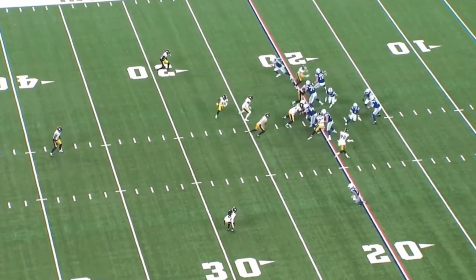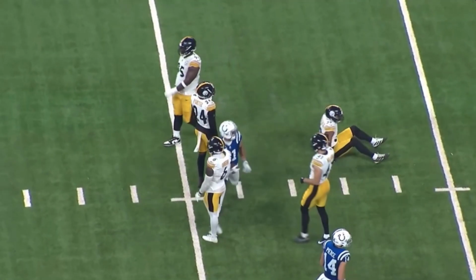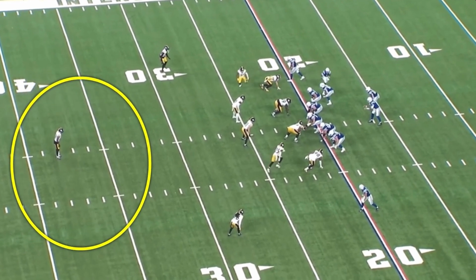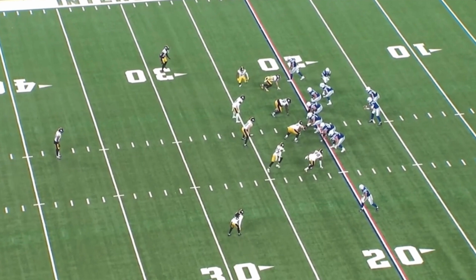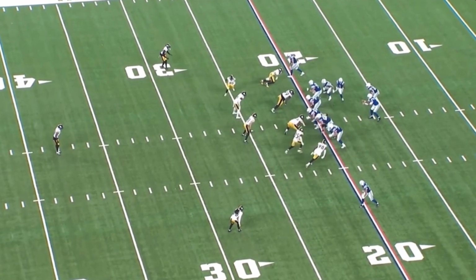Oh, here comes a blitz. And nice little RPO from the Colts there. This is definitely cover 1, which, you've got your safety, and he's got all of that. And then this really is, again, man across the board. But you're bringing an extra guy. Deshaun Elliott comes on a blitz. And Porter is responsible for the guy who ends up making the catch.